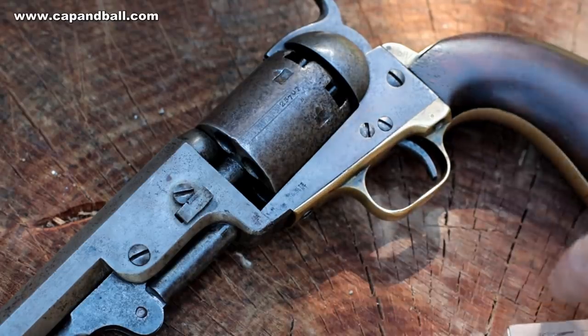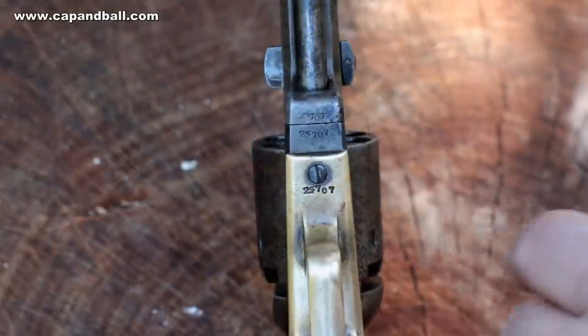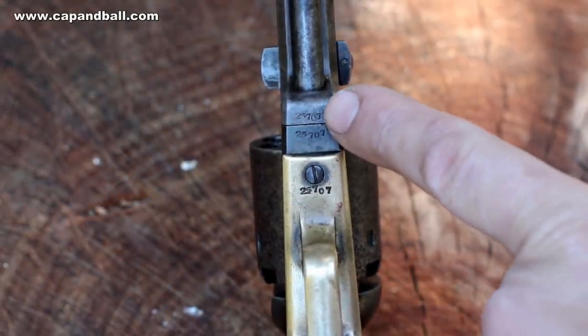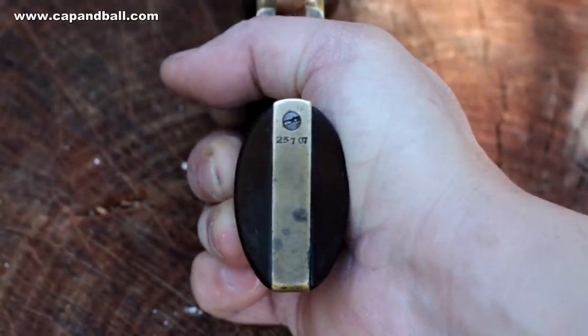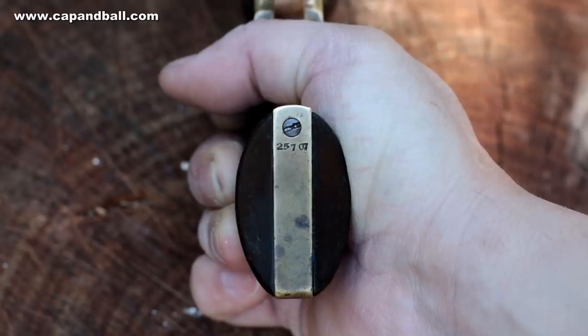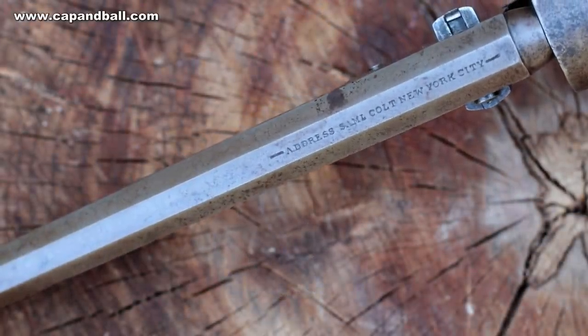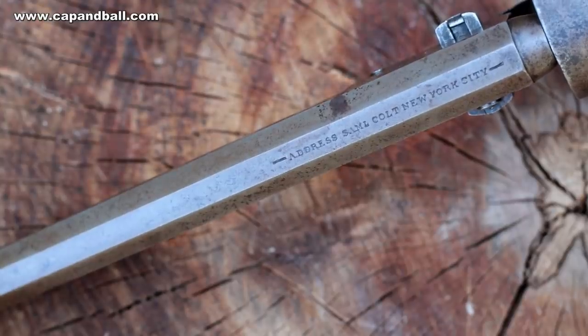My Navy is martially marked, so it was originally delivered to the Army and it has quite an early serial number, proving that the manufacturing date is 1853. This number is printed on all major parts of the revolver. Also, the inscription on the barrel ending with New York City rather than Hartford proves it's an early piece.